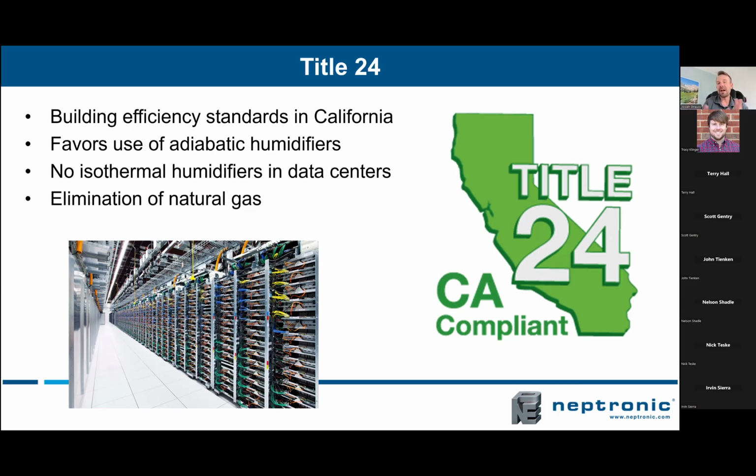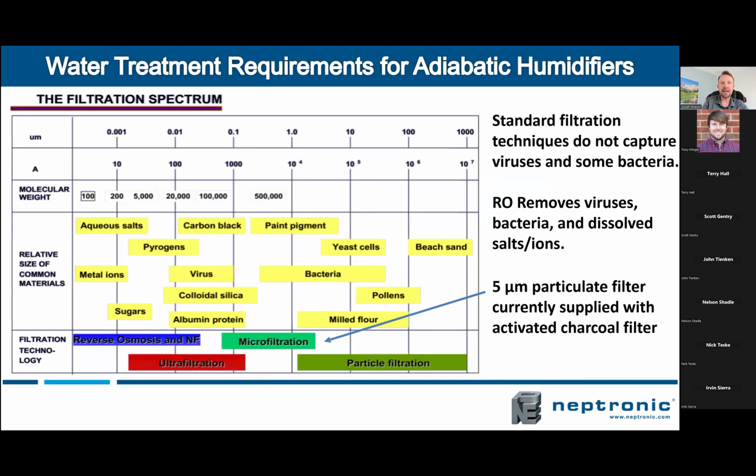You might as well just put a high pressure spray, and then if you need preheat, you could put in a larger coil to handle that upstream of the humidifier. So it's starting to make sense for a lot of larger building spaces with the elimination of natural gas.